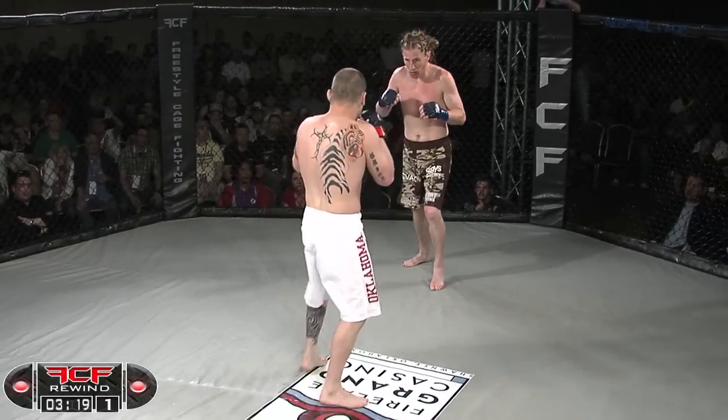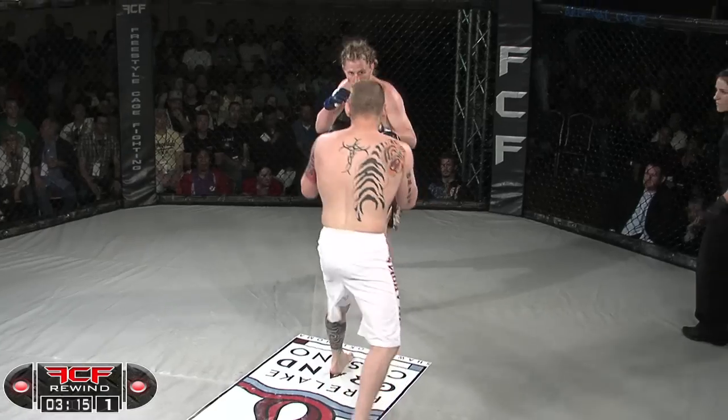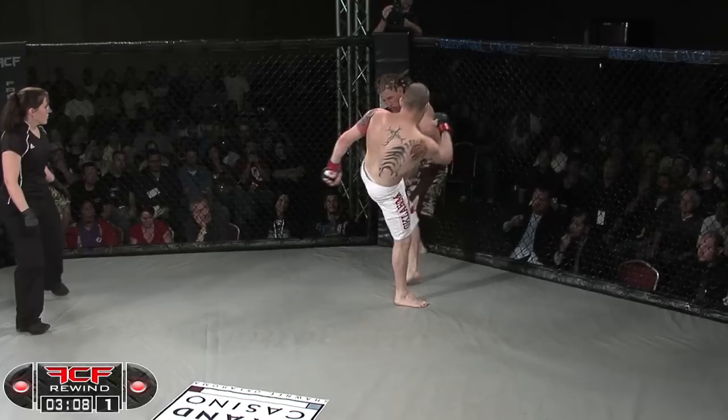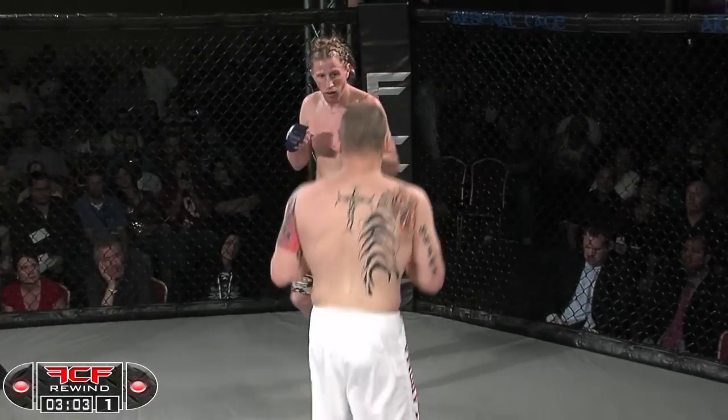Well, Gardner's striking definitely not polished, but he seems game to get in there with Matt. Very much so. It seems like both fighters are perfectly fine with keeping this fight a standing fight. Oh, nice combo from Matt. Good punch combo.